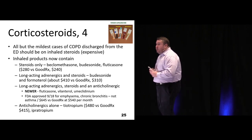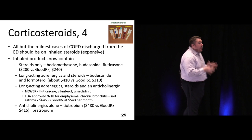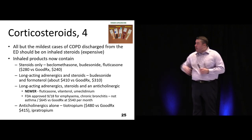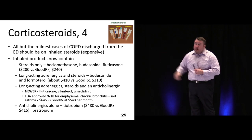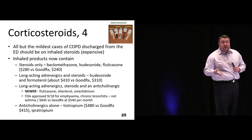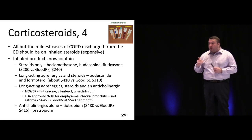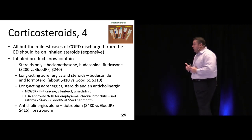Probably most of these patients we allude to should be discharged home on at least a short course, or at least started on inhaled corticosteroid if not. Some of these come as combinations. Some of these may just be purely steroids, but definitely someone who has persistent asthma, more than mild persistent asthma, should be on an inhaled corticosteroid, probably with a LABA, but at least an inhaled corticosteroid.